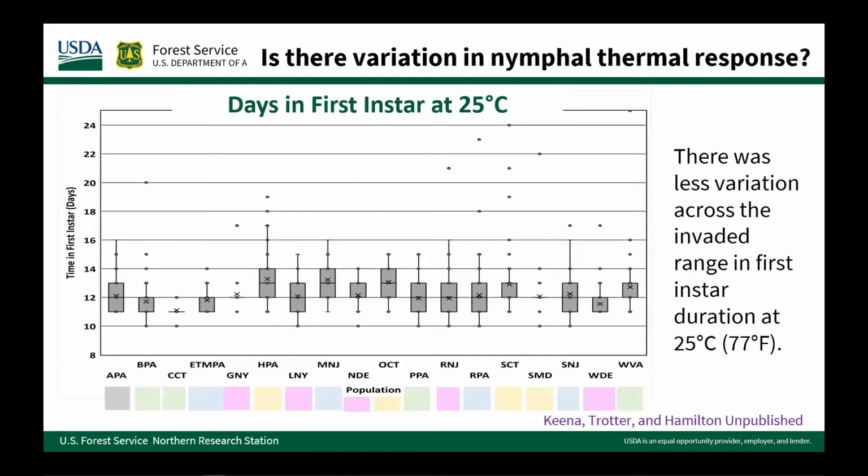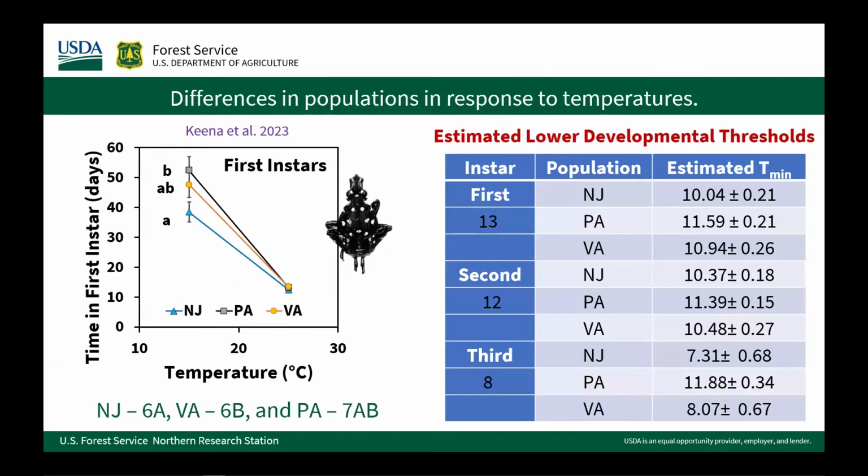At the higher temperatures, there's a lot less variation. And none of this is tied directly to cold hardiness zone. So hot locations didn't necessarily grow faster than cooler ones in this particular data set. But in the previous data set that we did, where we compared some New Jersey, Pennsylvania, and Virginia egg masses, where Pennsylvania was the warmest site, you can see there's quite a bit of difference.